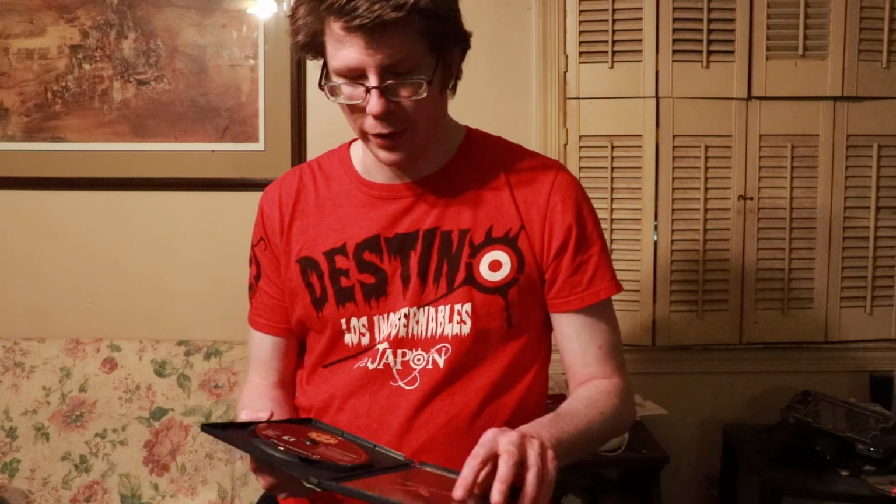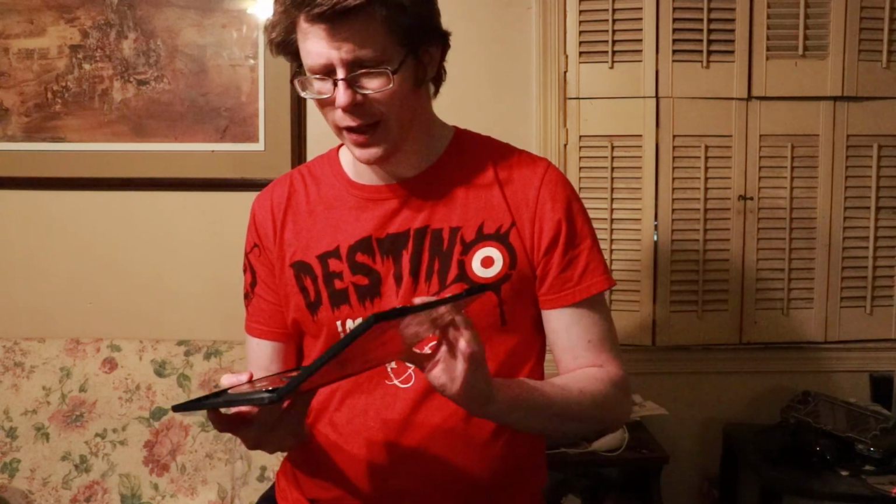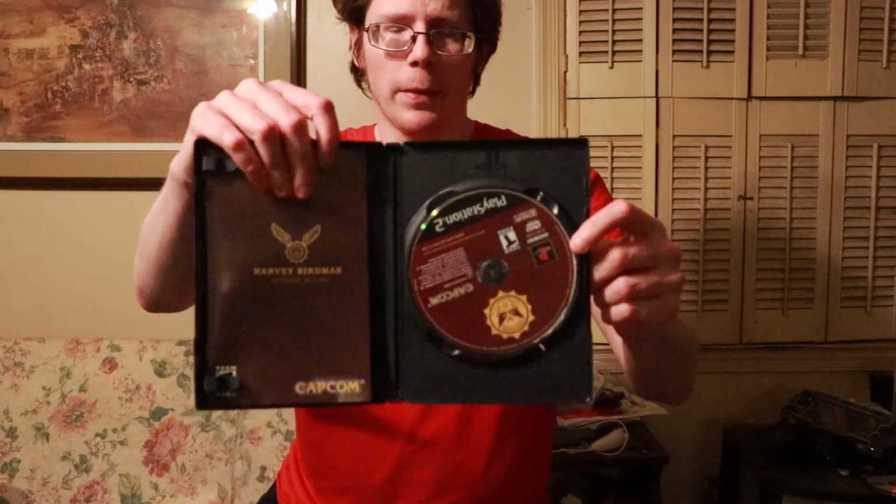There's also Harvey Birdman, Attorney at Law. This one I thought was in a generic case, but my mistake, it's just in a really thin letterbox case. It has the original PlayStation logo. I picked it up and I thought this has to be one that I got at GameStop for a cheap price. They were clearing stuff out.